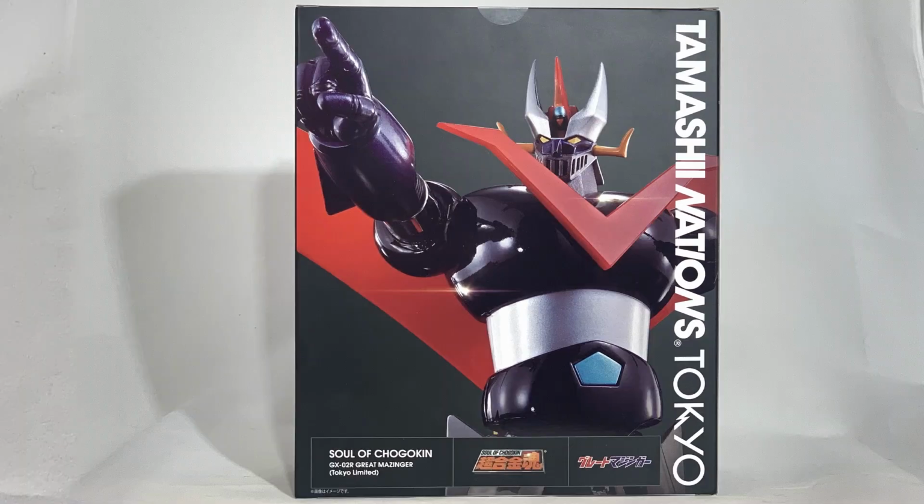dash. Let's start from the box. Great Mazinger GX02R Tameshi Nation Tokyo Limited from 2019. This model is a limited edition, and Bandai considers it more important than the special edition. But we know the word special edition means nothing for Bandai. So this model will be more important than nothing? Bah! It is a mystery also for Bandai believers.